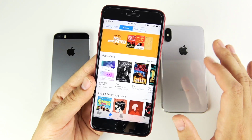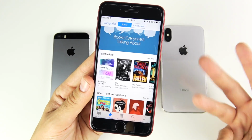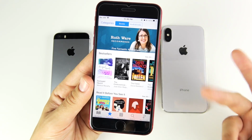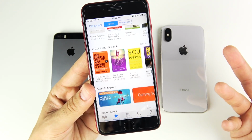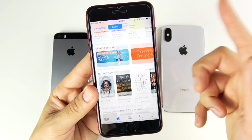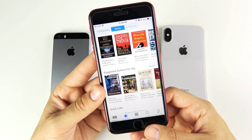Okay, so another thing that was improved here is ClassKit. Teachers can now assign students reading activities in iBooks when they're using the Schoolwork app. So that's pretty cool if you're a teacher and you need to use that, but I'm sure most of you aren't, so that probably doesn't matter too much, but it's there as well in this update.